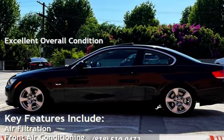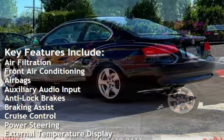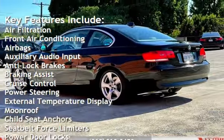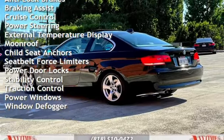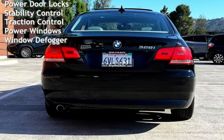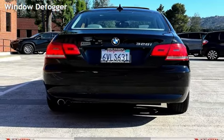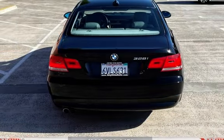Key features include air filtration, front air conditioning, airbags, auxiliary audio input, anti-lock brakes, braking assist, cruise control, power steering, external temperature display, moonroof, child seat anchors, seat belt force limiters, power door locks, stability control, traction control, power windows, and window defogger.